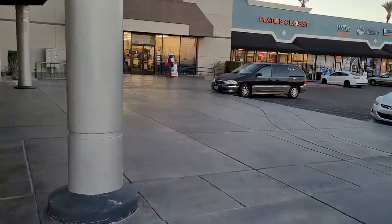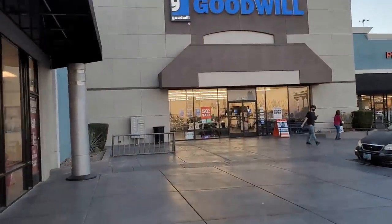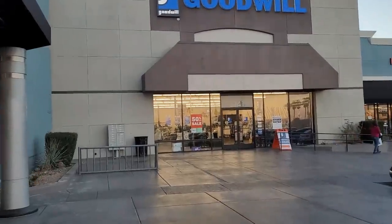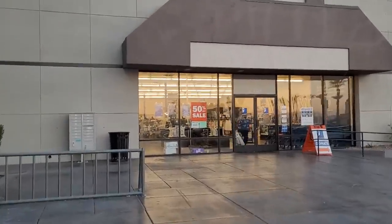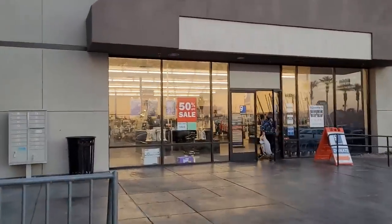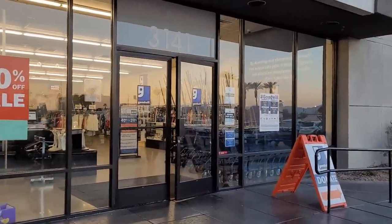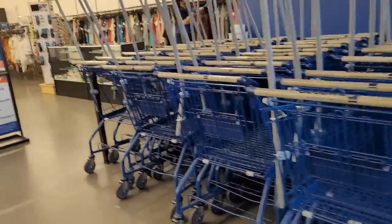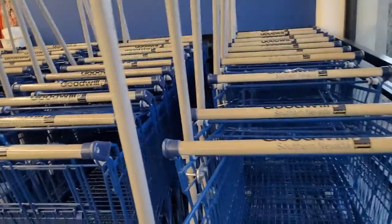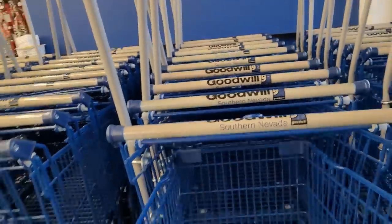It's a Monday night tonight, and we are at Goodwill. It's about 4:30, a little bit of a different time to my normal time. So let's go inside and see what they have. Looks like the color of the day is blue. I can see through the window here, and there's lots of carts, which means they're not too busy. Let's grab one. Oh, not that one. There we go.